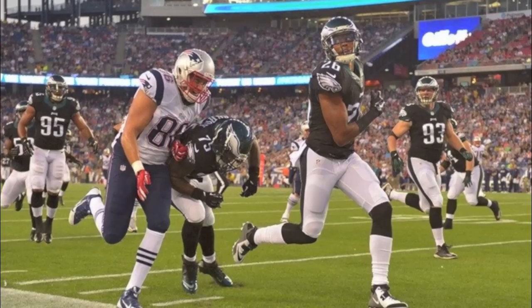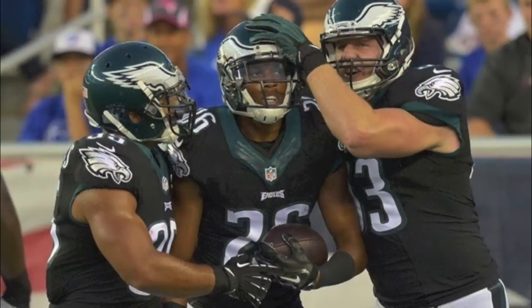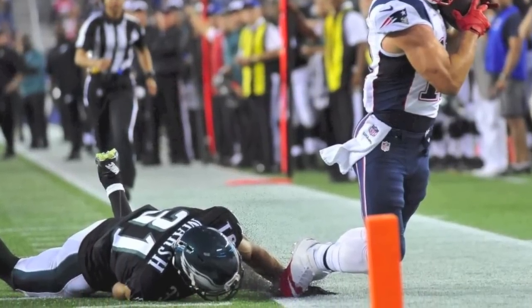Now, talking the Eagles defense, we start off with a bang with Cary Williams picking off Tom Brady, making him look silly on the tackle, gets a pick six. Unfortunately, something goes wrong with his hammy. We didn't see him for the rest of the night. But we did get to see Curtis Marsh.